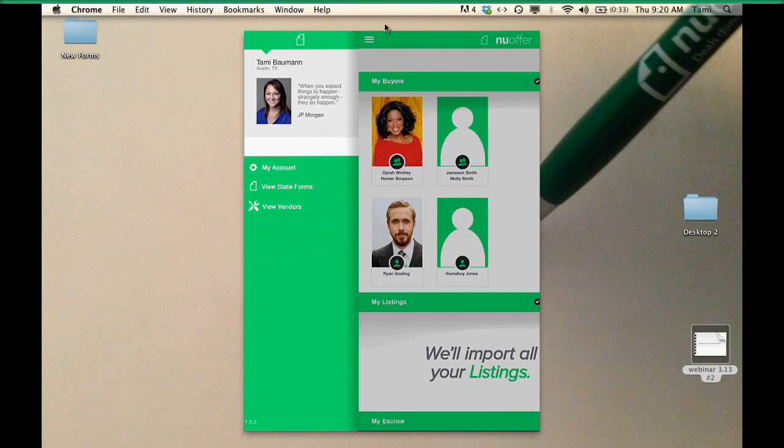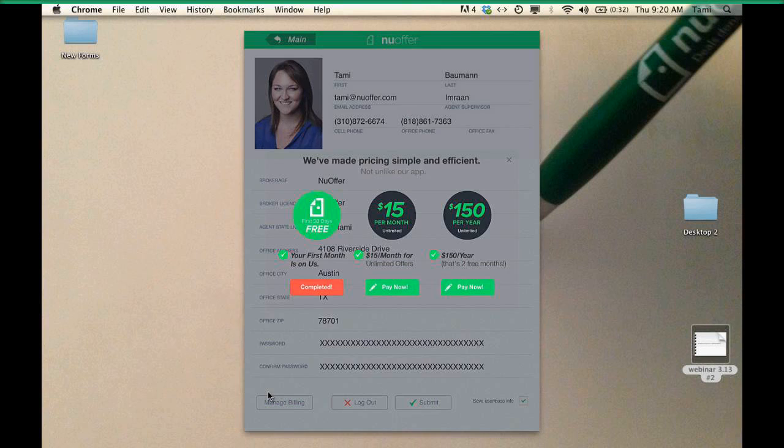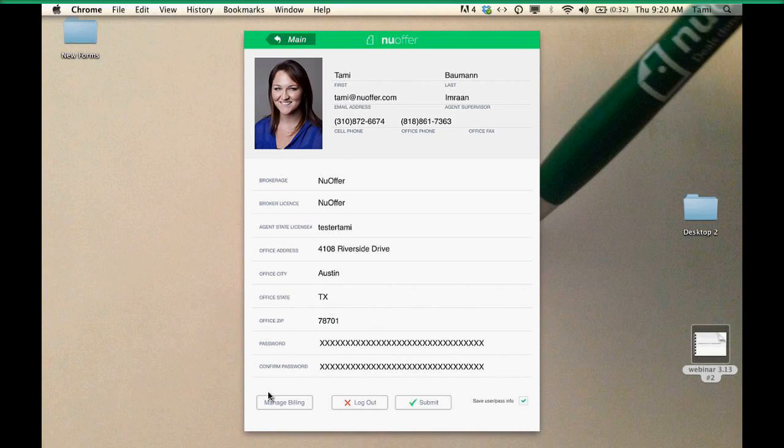So if you want to pay for NuOffer from within your NuOffer app, you just tap the three buttons in the top left corner of the main dashboard. See right there. That's going to open up this side drawer. From here, I get a nice little inspirational quote, as well as access to my account. From here, I can manage my billing and purchase NuOffer by tapping Manage Billing. All of the billing from the NuOffer app will go through iTunes. So if you have any questions about that, just let me know. I'd love to help you out.